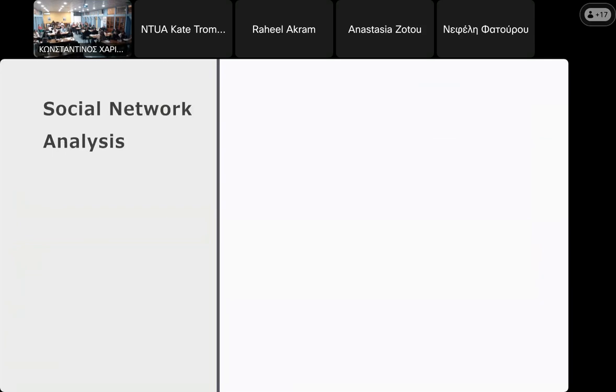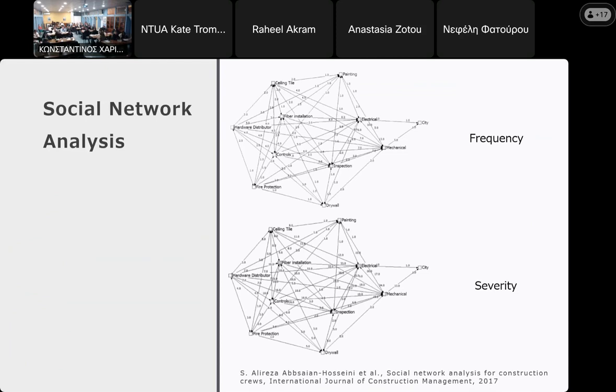The next one is social network analysis. So social network analysis is not related with the common social network, okay? But social network analysis is a method that exploits graph theory, that is a mathematical theory, and consists of seeing and studying the relationship between objects. Objects, I mean, persons, stakeholders, or many other types of population. In this case, I show the network about the construction crews interaction during the building construction.